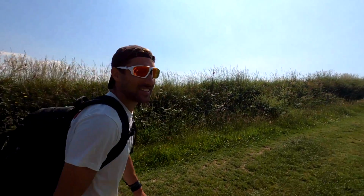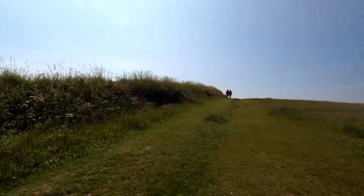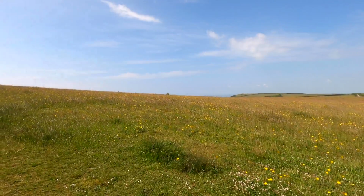That bird sounds like it's going to explode. It reminds me of the bird on Shrek. Yeah, at the beginning, where it's like, oh. 10 points to the person who can name this bird.